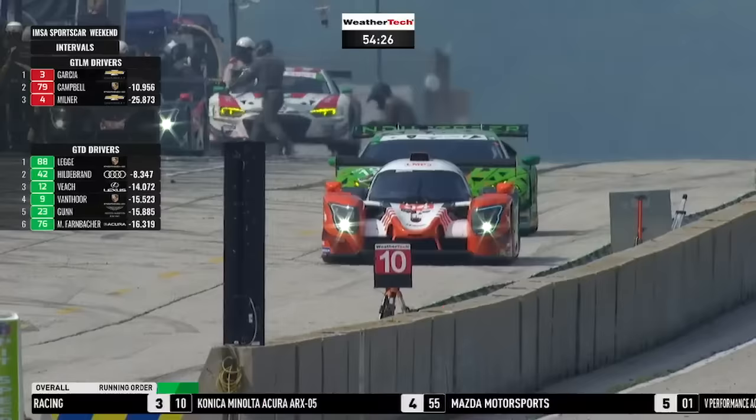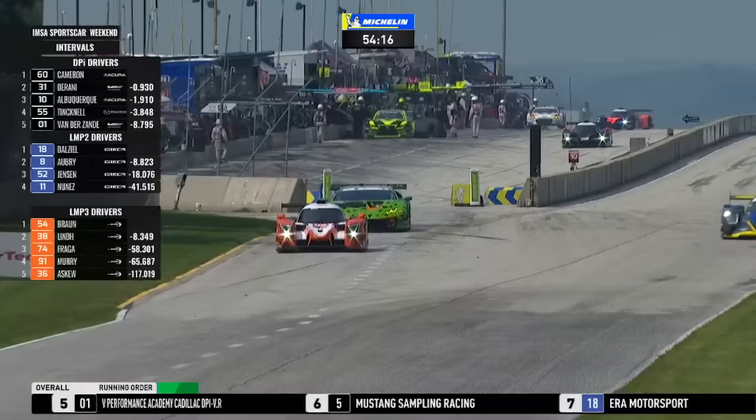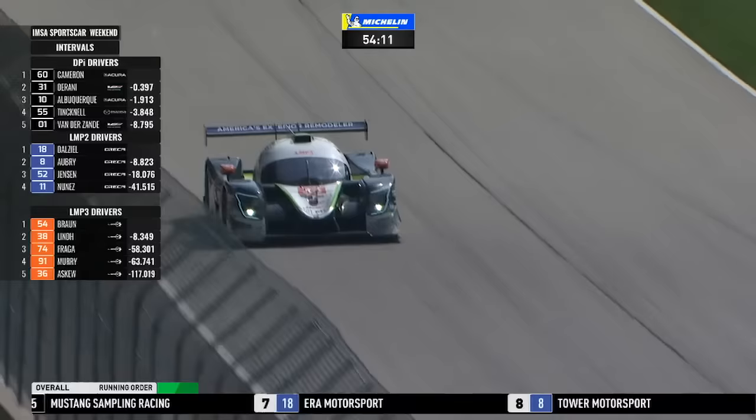Pits, that car. The Andretti car? Yes. Right, okay. So that was a driver change then as well for that car. That was Oliver Askew behind the wheel of that car. Came back onto the racing line to find a Mazda there. Already been off the track.